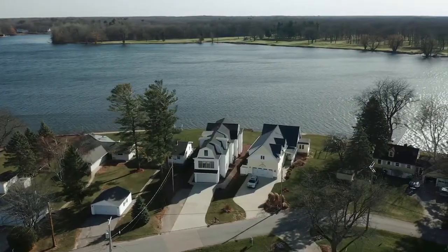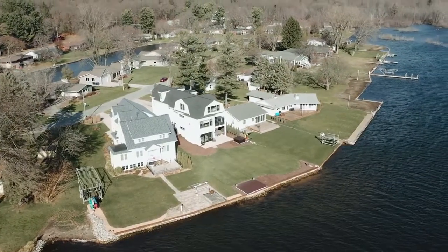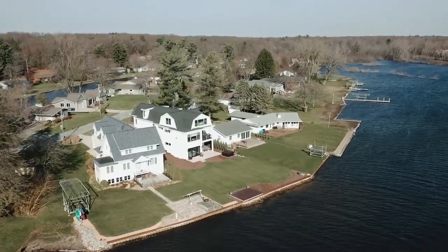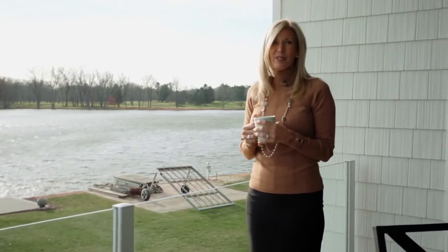Imagine waking up and having your coffee out on this covered deck. Beautiful water views. You get the best sunrises and sunsets from this property. And it all overlooks the private, beautiful Spring Lake Country Club property. And it is absolutely gorgeous.